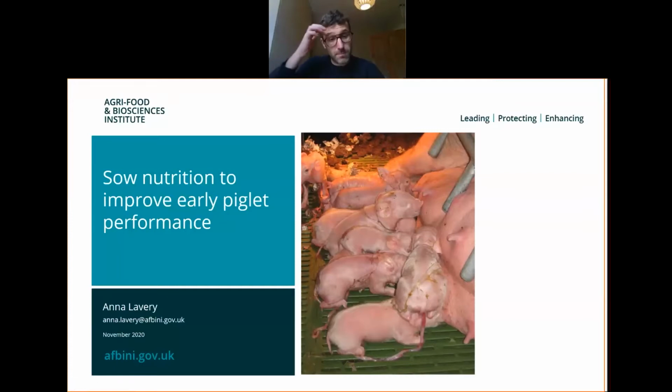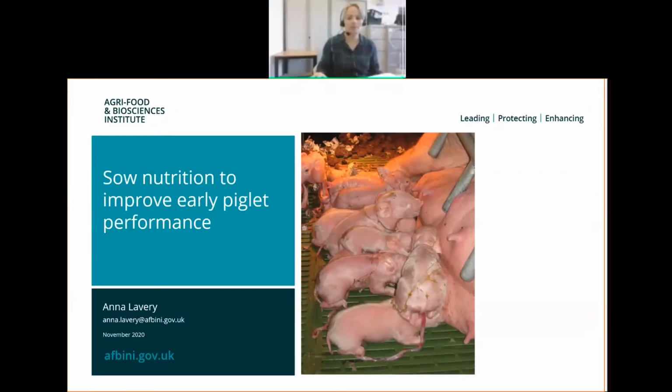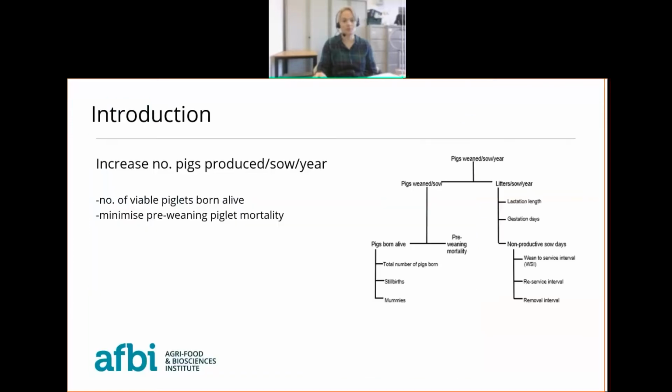Yes. Perfect, okay. So this presentation will cover two studies that looked at sow nutrition to improve early piglet performance. This work was carried out as part of a larger project which aimed to improve the number of pigs produced per sow per year.